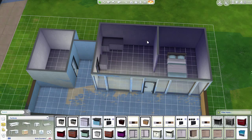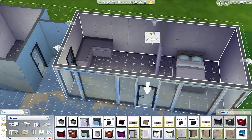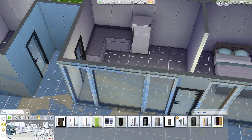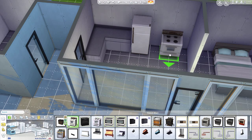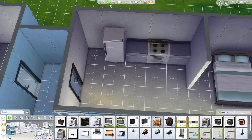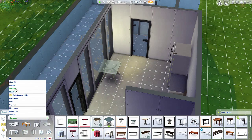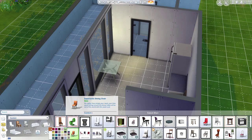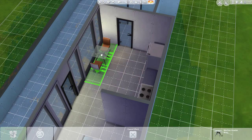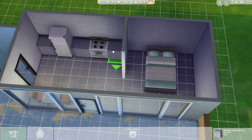I started making this kitchen bigger, as you see, as I was talking about earlier, and I started downsizing it because I'm like, no, this is going to be a starter home, and I don't want to have too much in here. So it just turns out being two counters, a kitchen, a stove, and a refrigerator, and this is me finally deciding. I was like, yeah, no, I think I'll make it smaller.